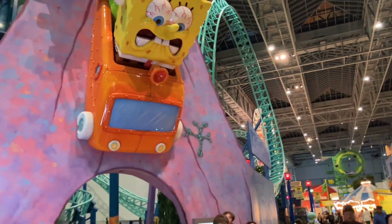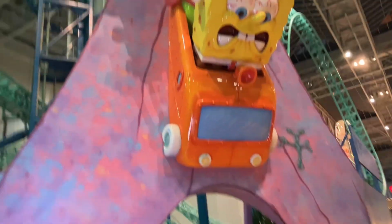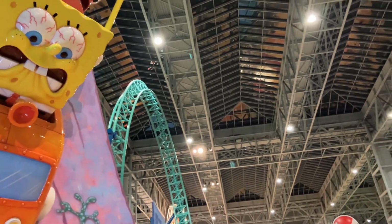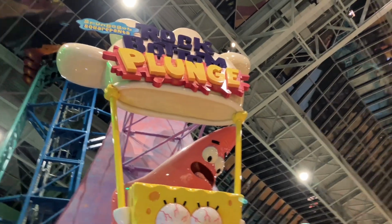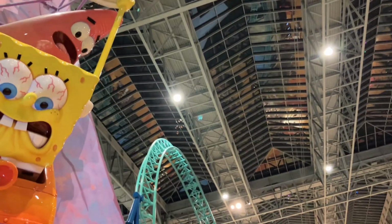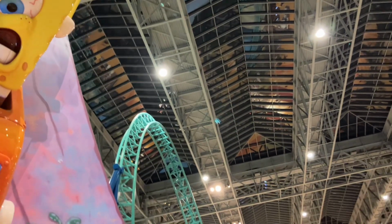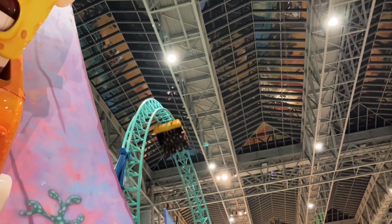And also another reason why it might be a little rough is that this loop and lift hill and basically everything, every roller coaster in this park is a little bit under-supported. It's not dangerous, but it's a little bit under-supported. As you can see, the loop is shaking, and when the car goes, it really shakes. Anyway, that's why it may be rough. I don't know, I'm just a dumb enthusiast.